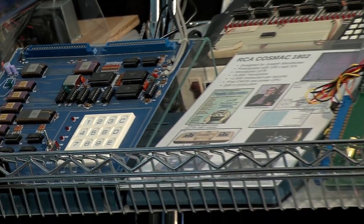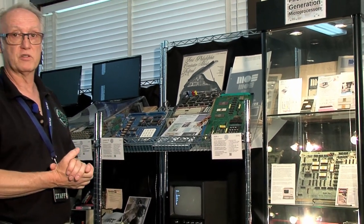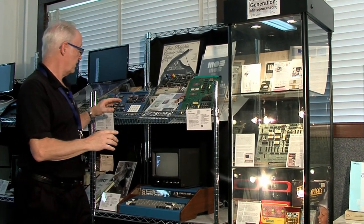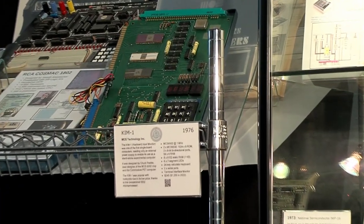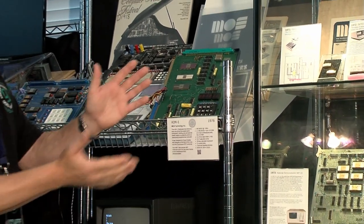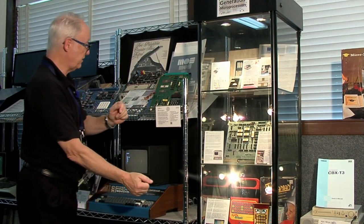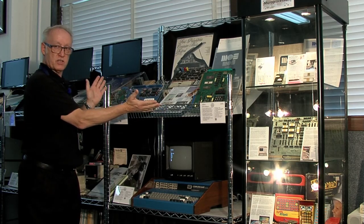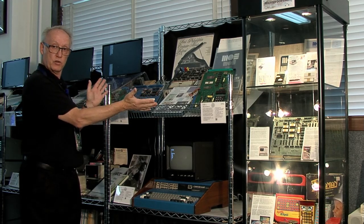So, the story continues in our museum from those mini computers to microcomputers. And we like to tell the story here of how the innovation of the microprocessor led to the next decade's innovations. And what we have on display that we can tell you all about are some of the earliest microprocessors that were produced and what they were used in, the boards that you could buy them on and learn how microprocessors worked, and engineers and hobbyists alike would use these to learn to program.